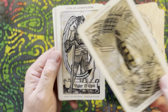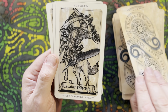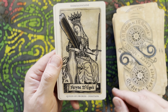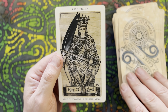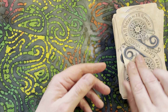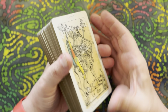Exhaustion for the 10. And then we have our Page, our Knight, beautiful Queen, gorgeous, isn't that? And the King, determination. Wow. Wow, what a fantastic deck.